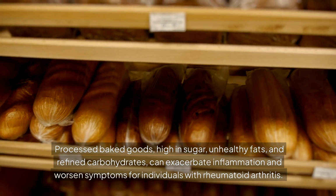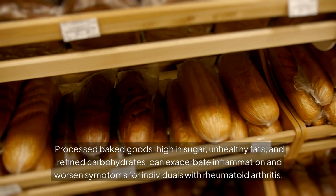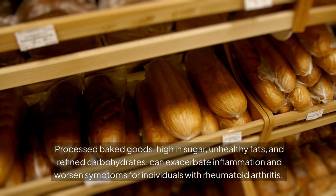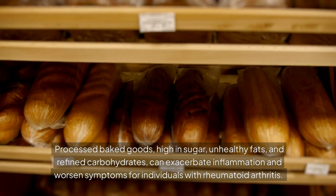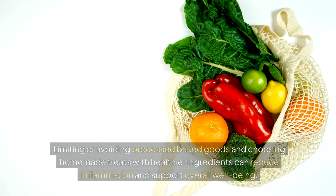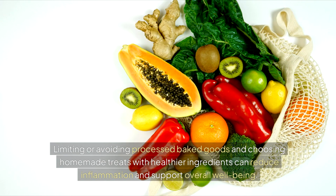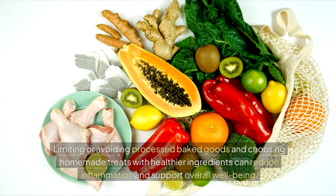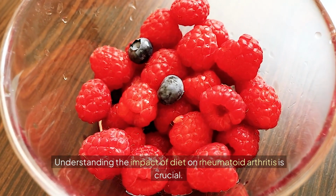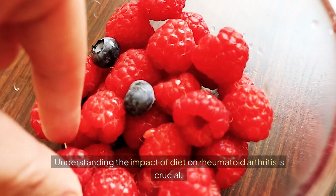Processed baked goods, high in sugar, unhealthy fats, and refined carbohydrates can exacerbate inflammation and worsen symptoms for individuals with rheumatoid arthritis. Limiting or avoiding processed baked goods and choosing homemade treats with healthier ingredients can reduce inflammation and support overall well-being. Understanding the impact of diet on rheumatoid arthritis is crucial.